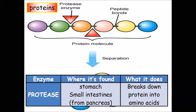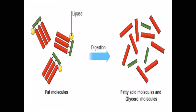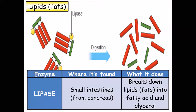So digestion of proteins occurs mainly in the stomach, but there's also some going on in the small intestine from the pancreas again. So protease breaks down proteins into amino acids. There are a couple of ones that have got their own name, such as pepsin and stuff like that, but the broad term is protease. And following the same principle, we have lipids or fats being broken down by lipase, sometimes referred to as lipase, depending if you prefer. I prefer lipase, but that's just personal choice.